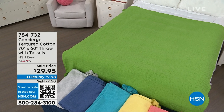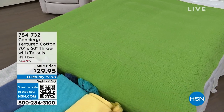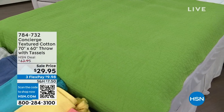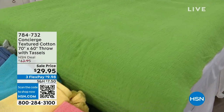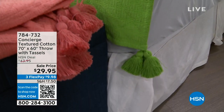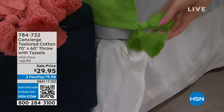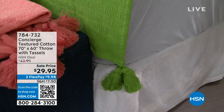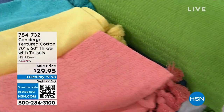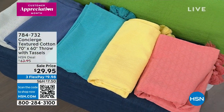Want to mention our 70 by 60 throw. And, again, I giggle. It's not a throw. I mean, look at the size of this. You have these fun, hopefully we can show the little tassels at the bottom. It was originally $43.95. It's $29.95. Look at these fun color choices. This is all cotton as well. It's a beautiful texture and you see it on the bed.